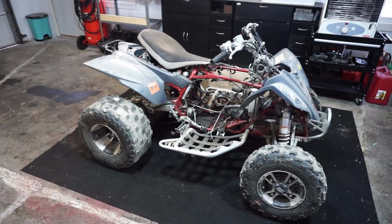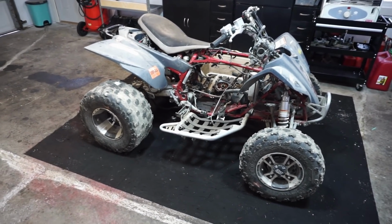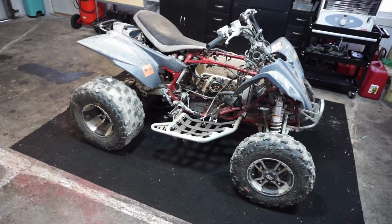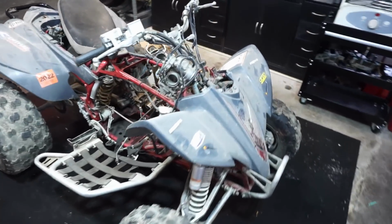Alright, check out this thing. Kind of a piece of junk at the moment, but I picked this thing up for $1,400. It's a 2007 Yamaha YFZ450. Got a really good deal on it, 1,400 bucks. You'll see why in a second here.